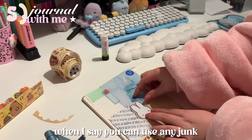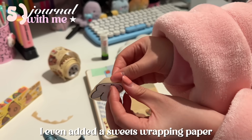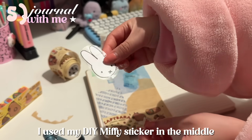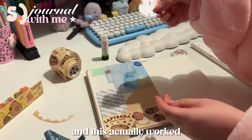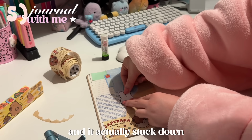When I say you can use any junk, you can literally use anything. So like you can see here, I even added a sweets wrapping paper. Finally, to top it all off, I used my DIY Miffy sticker in the middle, and this actually worked. I was so gassed that it actually peeled off right and it actually stuck down.